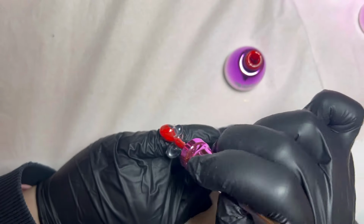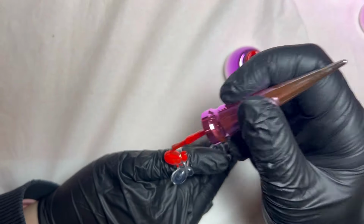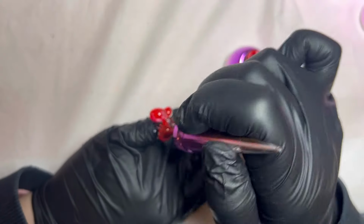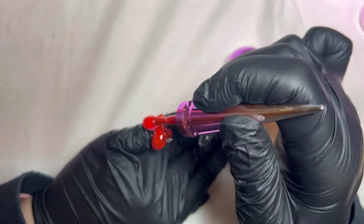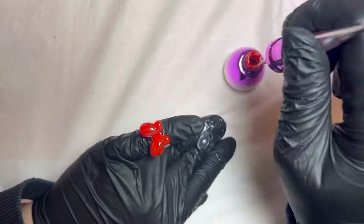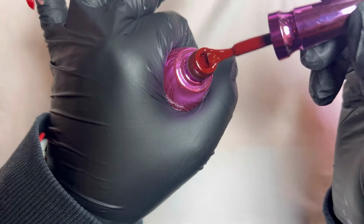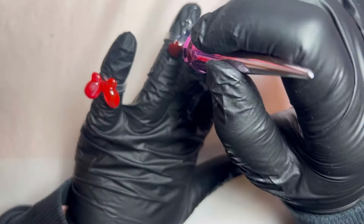Just adding on, how lovely is this red? A proper classic red, you can't go wrong with this. So I definitely do think this is a great little set. And you can't really go wrong. Gorgeous. This red is also quite nice as well, classic.